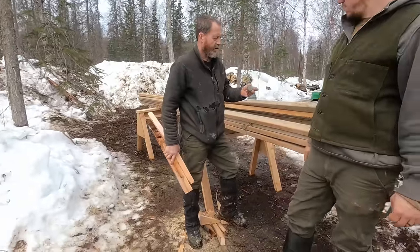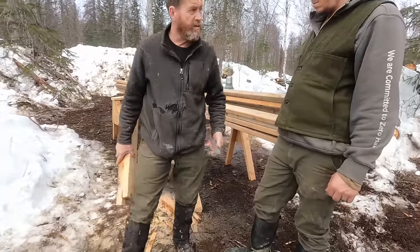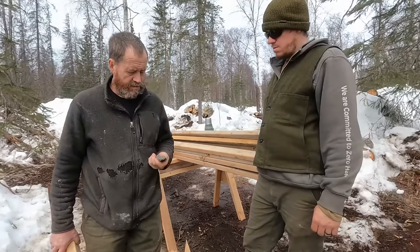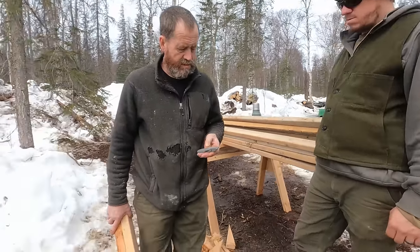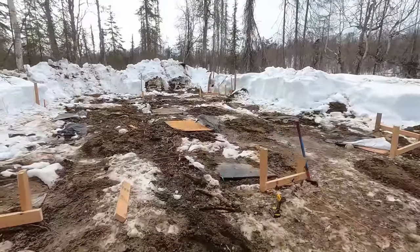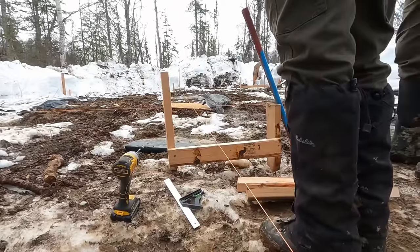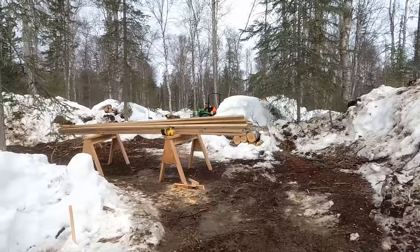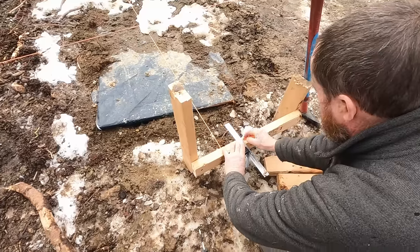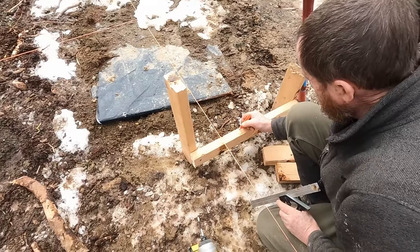What the? How many blades you got in there? Probably none. That's heavy duty. What I'm gonna do here is center line, okay?